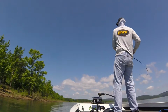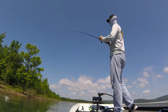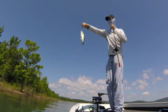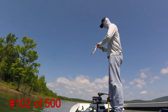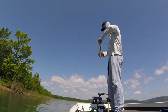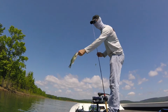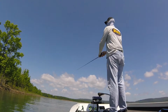There we go. As soon as it hit. Literally, as soon as it hit the water. Guys, another nice largemouth. He's fat. Like he took me straight in towards those trees.